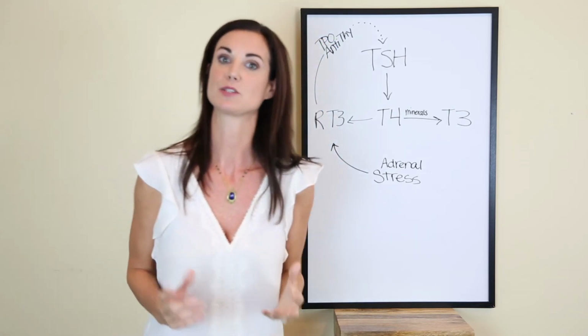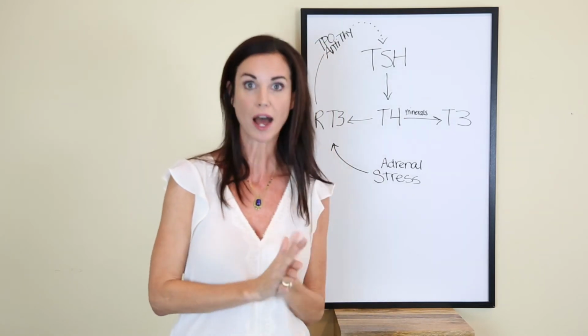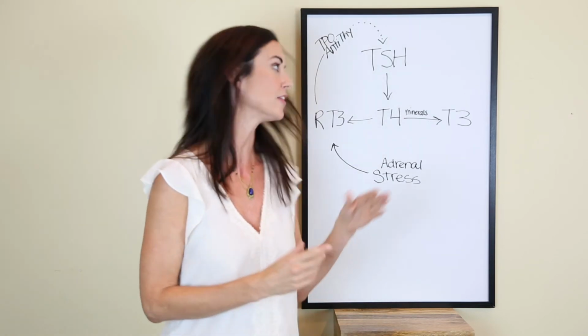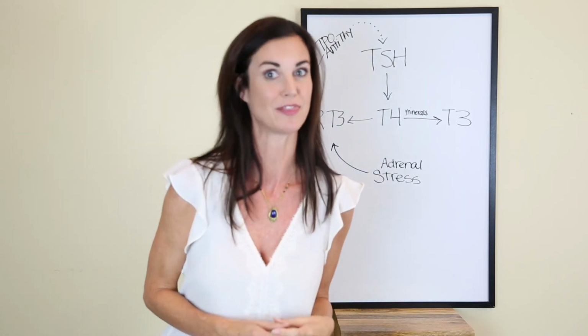So the bottom line is, with thyroid, you have to look at all pieces of the puzzle, and you not only have to consider the level of thyroid, but you also have to consider what are the minerals in the body and are they being utilized to have the best outcome from the thyroid that is made.